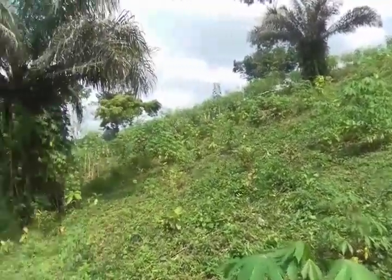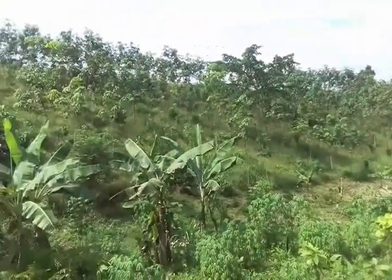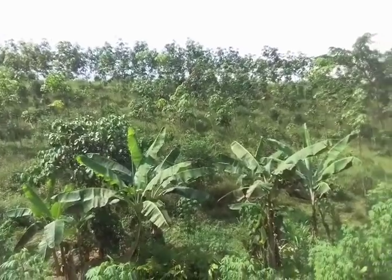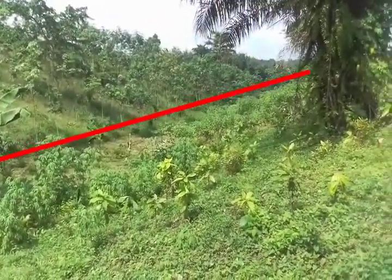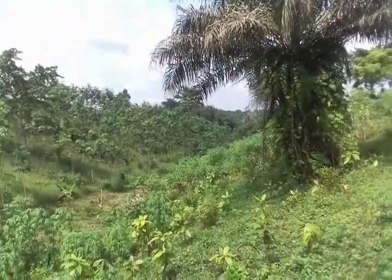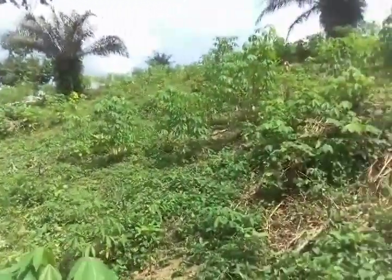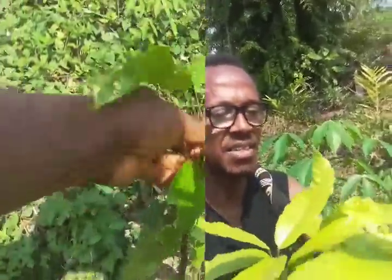Yes, so you can see here, I'm making a turn around here so that you can see these are the rubber plants from my neighbor. My farm starts from the bottom here. It's like there's a hill on the left, hill on the right, and the middle of the valley is the boundary. So that is that. So this is another plant. You can see that they are all doing well. Most of them are at this level.